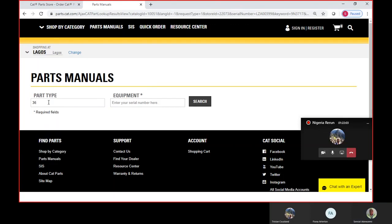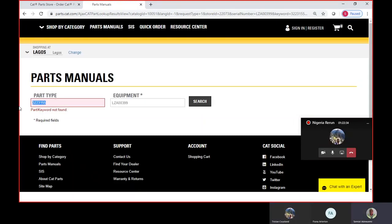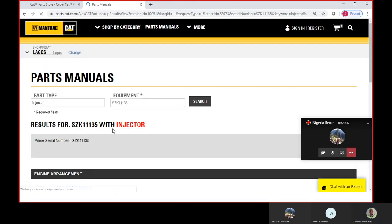Hope this is because these part numbers are right. Okay, let's do this. Let's use an excavator. Part type, enter the part keyword, injector. Sorry, if it is part type, do not input your part number. You just type what you are looking for, because it did not say part number.